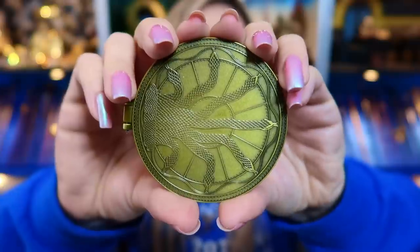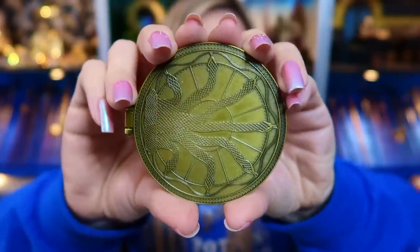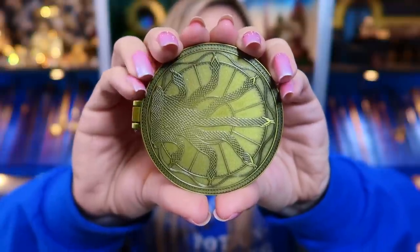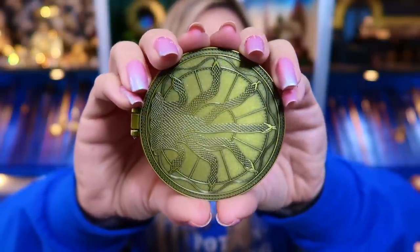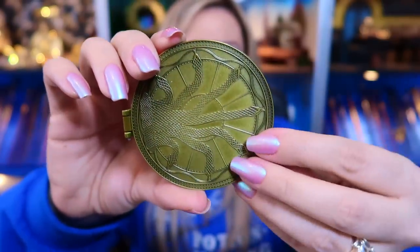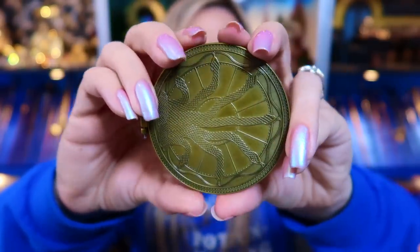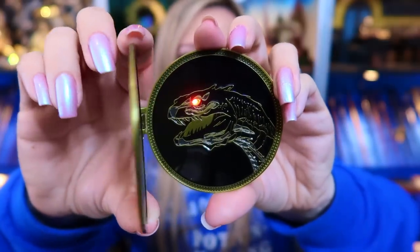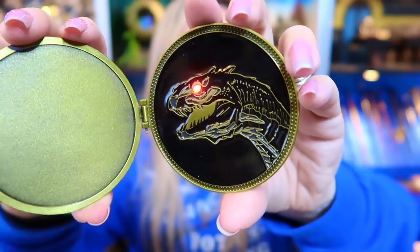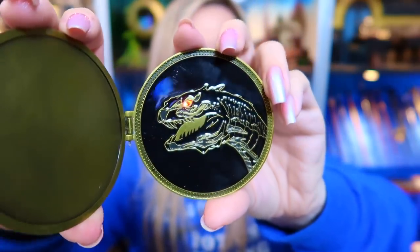There's something very special about this pin badge, okay? So you've got the Chamber of Secrets. I can imagine every Slytherin out there, even me as a part Slytherin, is going crazy for this pin badge right now. But the really cool thing about this is this bit. Look at how cool that is.